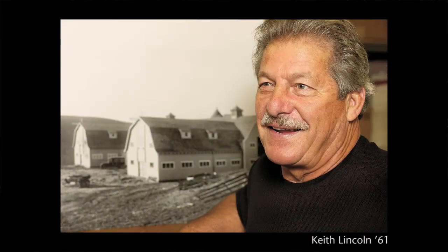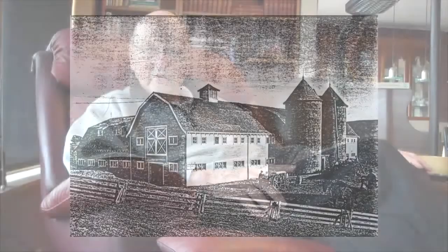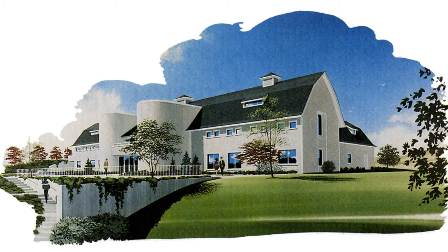Stan Schmidt, who was, I think, a vice president for development in about that era, and Keith Lincoln, who was the head of the Alumni Association, came into the office and basically said, there's the old cattle barn, which was in really bad disrepair, about to fall down. It was within a couple months of being demolished. And they said, maybe we're crazy, but could that thing be turned into an alumni center?